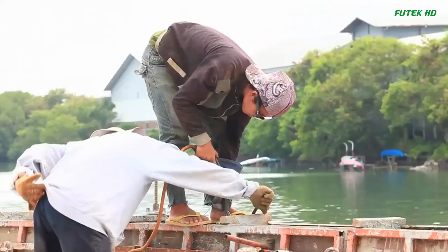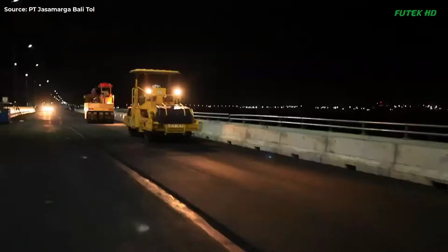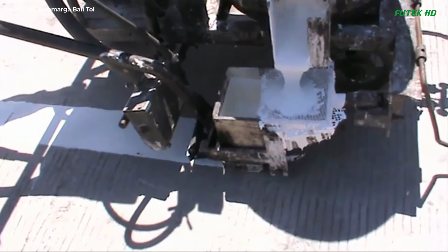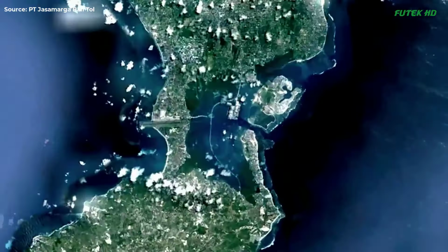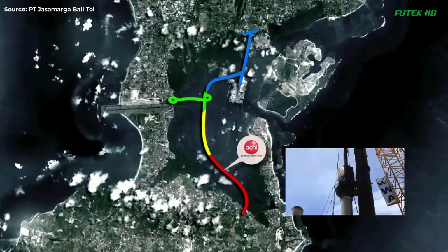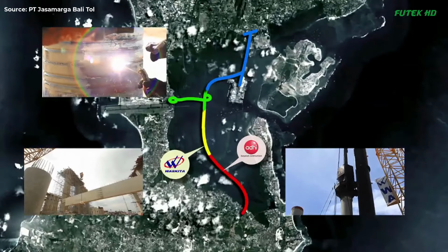The construction was divided into 4 packages to expedite the work. This division allowed simultaneous progress across different segments of the toll road, ensuring the project stayed on track to meet the 18-month completion deadline. The contractors adopted a design-build approach, which involved integrating design, construction, and supervision tasks, thus streamlining the workflow and maintaining quality control.